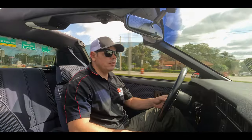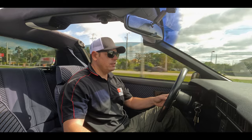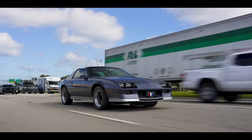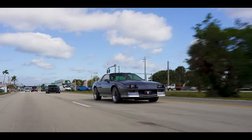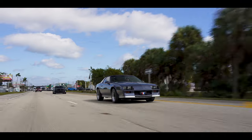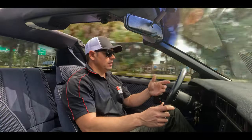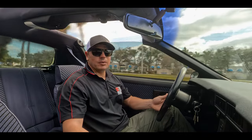Very, very smooth. Let's see, we'll downshift it. Feels good. I love the speedometer. It has two readings. One is white, which is showing your speed, and the other one is orange. I don't know what that's for. So if someone knows what that is, just let us know in the comments below.